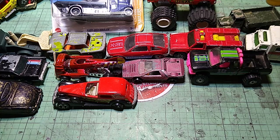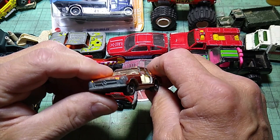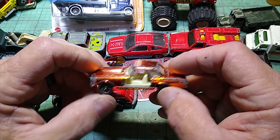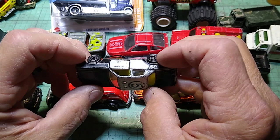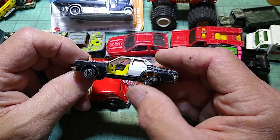This one, I believe, is a Mercedes. With no doors. But cool. Corgi Rockets Mercedes 260 SEL. And up next, well, we got one door. Zelmax Plymouth and part of a tire.